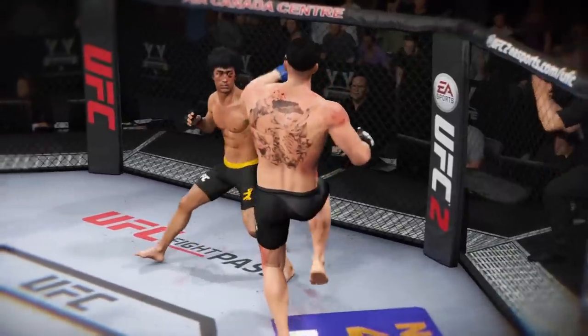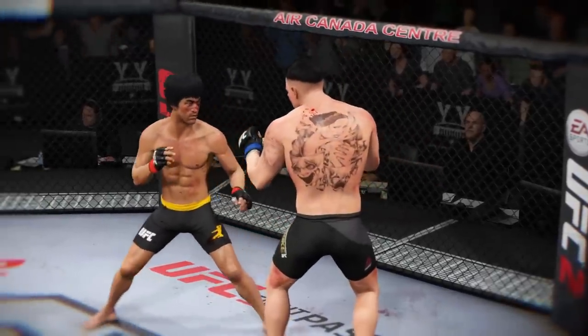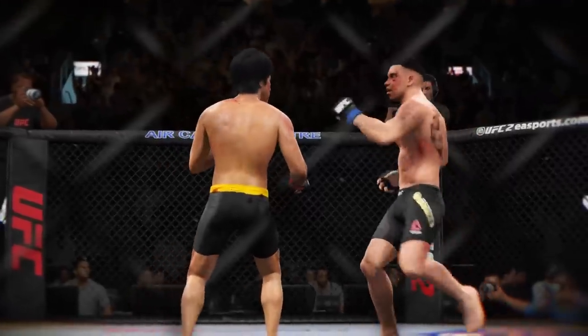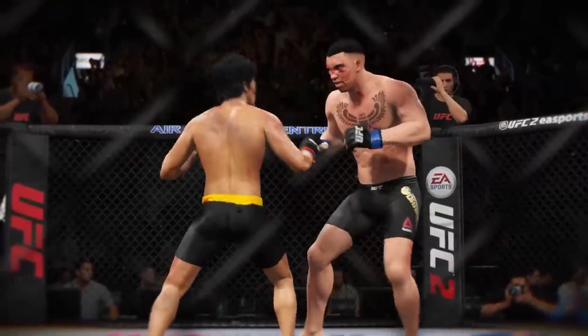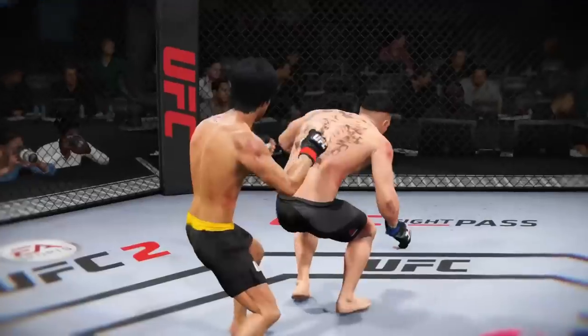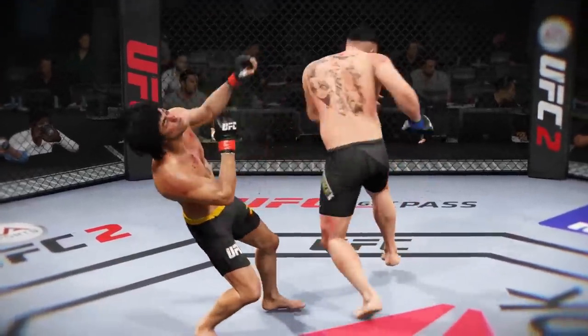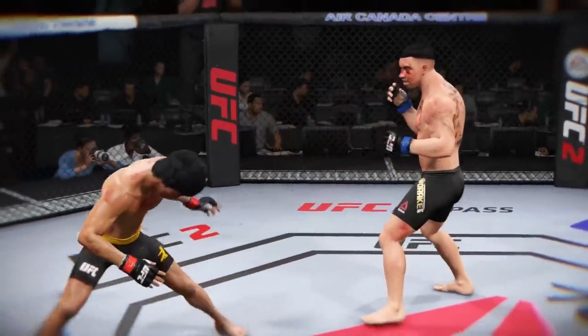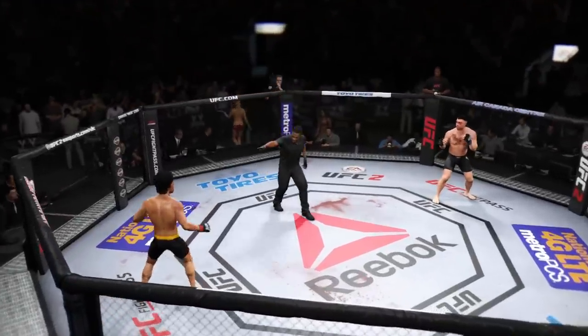And there's a nice head kick that lands. And here's another head kick. And here's one more perfectly placed head kick. Lots of action in that round. The beautiful Jenny. You ready to fight?